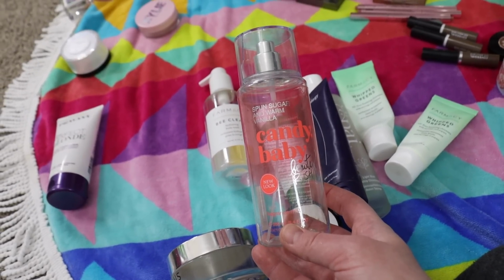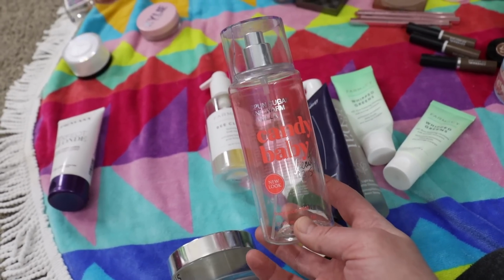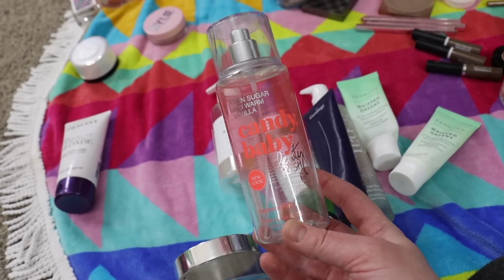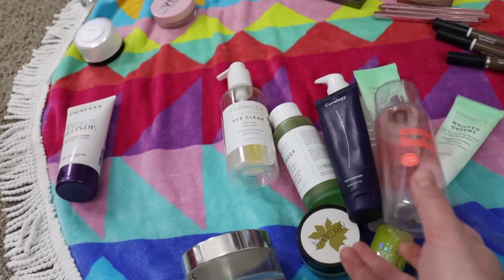It's crazy. It's kind of like a light gourmandy fragrance. You can see it says spun sugar on it or whatever. But this is a good one. They should just bring it back. It's just really, really lovely.